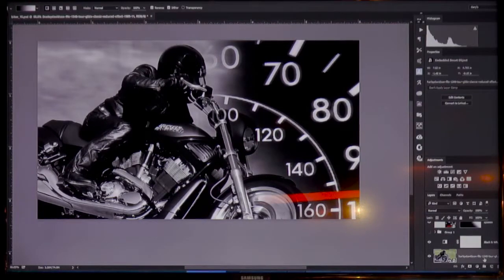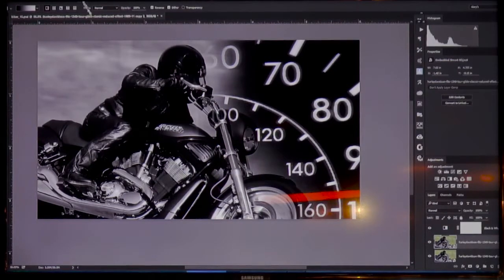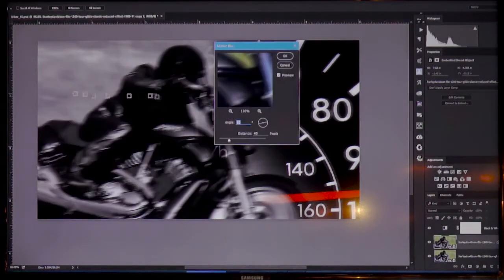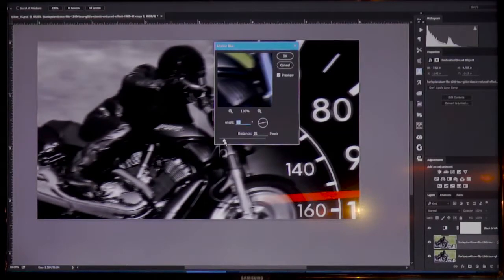So now again, Control J, I'm going to make a copy of the Harley, and I am going to do the same thing. Filter, blur, motion blur. Now I'm going to keep the angle the same so it matches the motion blur on the speedometer. Crank it down just a little bit.